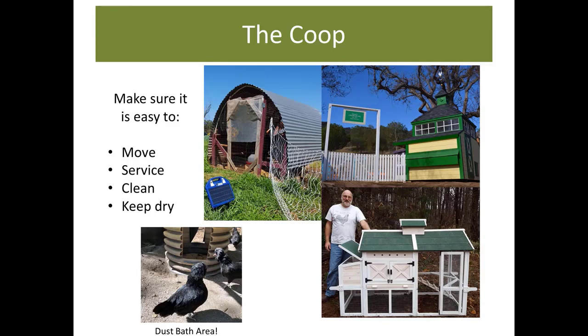And the other thing is make sure the birds have a dust bath area. This is a dust bath that we have at our place on the bottom left, where it's just an old culvert pipe that we've filled with a mixture of sand and ash, and the birds leap into there and roll around, and dust bathing is a really important way for birds to keep their feathers in good condition and also to ward off parasites like mites and lice that might get under the feathers. Dust baths really help them combat that.